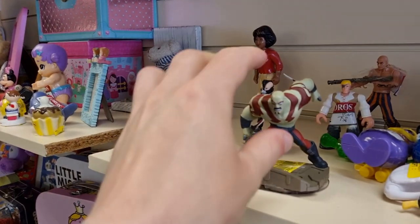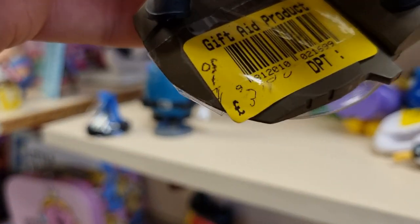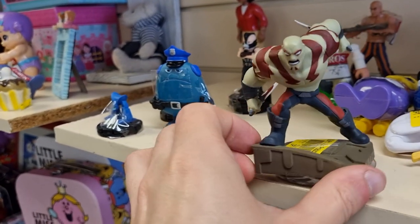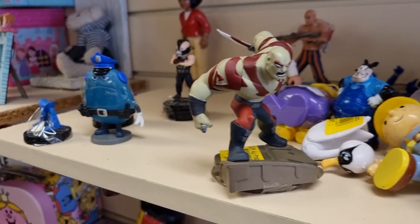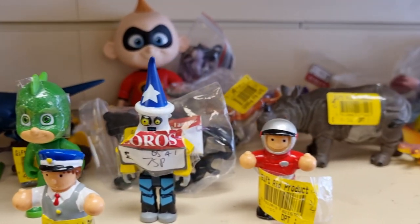Now these had quite a few vintage toys that you'll see in a minute. But as far as gaming goes, we've got one of these Disney Infinity things, which was £3, but I want to show you guys some other little bits because some of this looks quite cool.